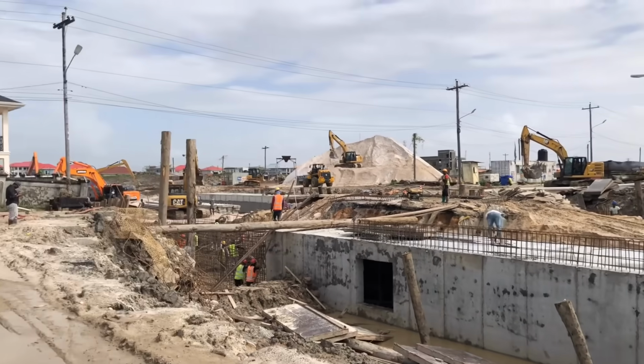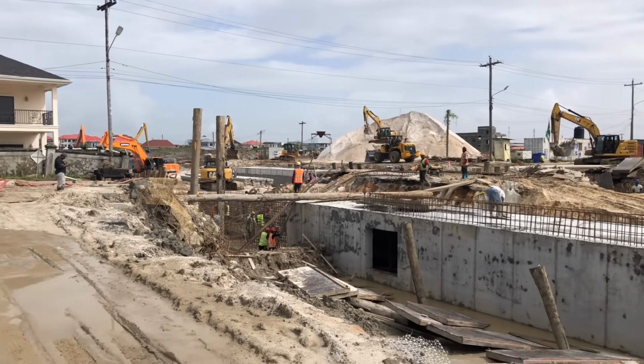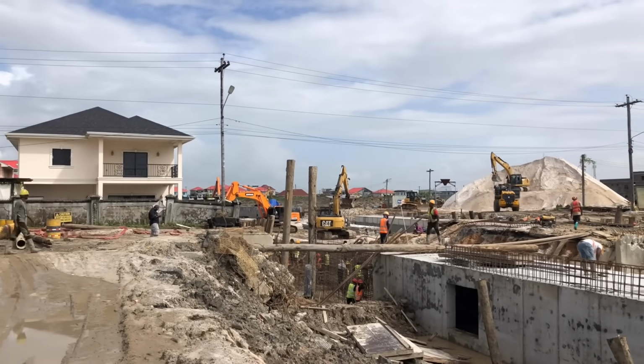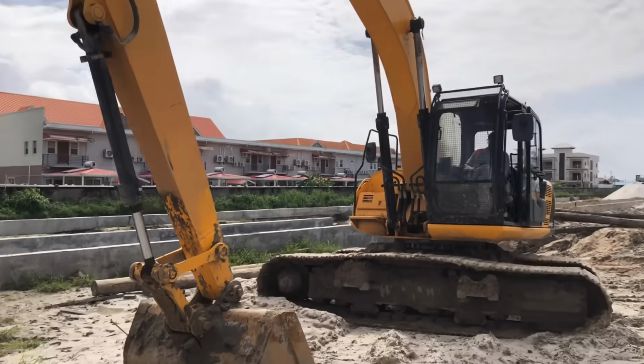So we're about 1.5 miles away from the bridge. And this is the section of the on-ramp that will eventually reach the Demerara River Bridge.